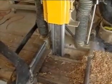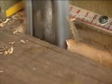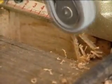This is a chain mortiser. Basically, it's a souped-up chainsaw, an electric chainsaw, that cuts the width of our mortise in 2 strokes. And it goes right down all the way through the beam. It goes all the way through the beam. Fantastic.